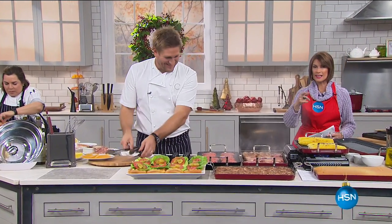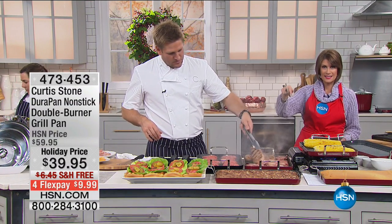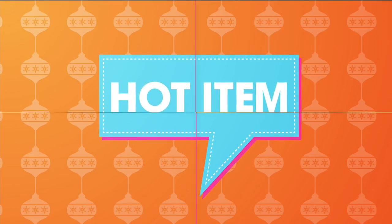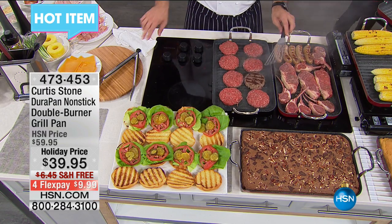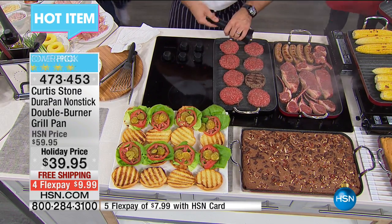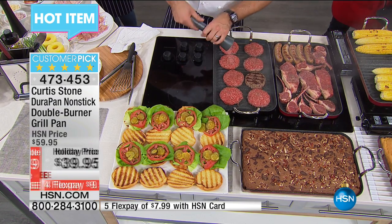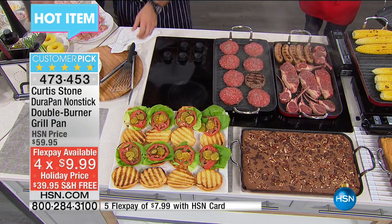Okay, if you like it hot, we've got it, because what's hot is right this second. Not only is this hot, but it's our new hot item of the day, our buy right now, and you gotta get it while it's hot. This is your double burner pan, the DuraPan nonstick, $39.95, free shipping and handling, and four flex payments on it. We have two color choices, either red or black.